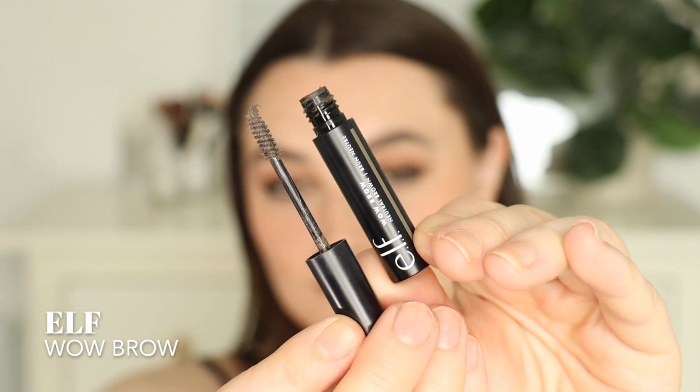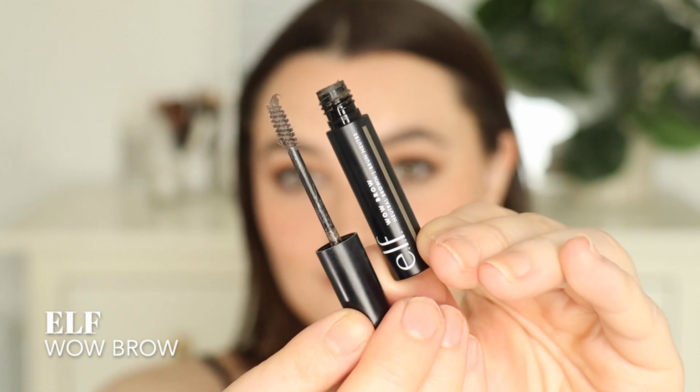For brows, I have again picked just one product because I feel like I could definitely get by with just using a tinted brow gel. This one is from e.l.f. and it's their Wow Brow. I just think a tinted brow gel, you can't go wrong. They're so easy and quick to use, but they do really make such a huge difference to the brows.